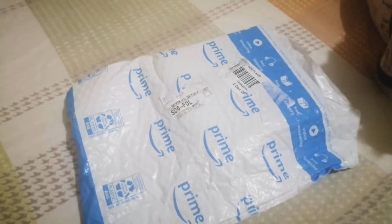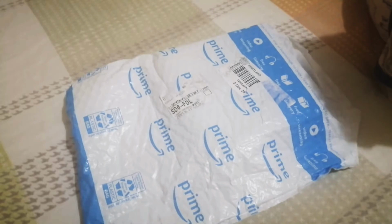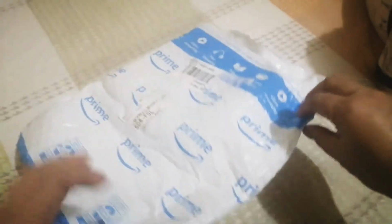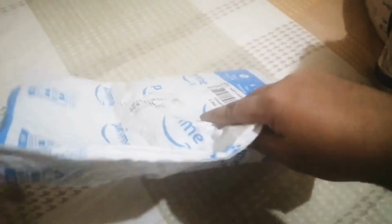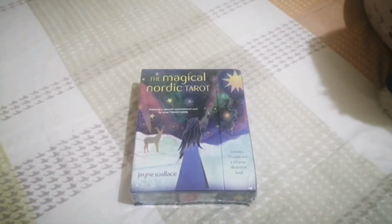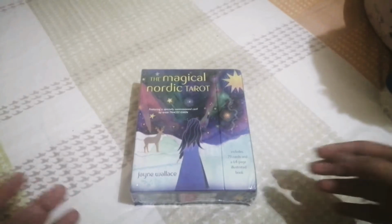So today we're going to do an unboxing of a new tarot deck, and I bought this one from Amazon. This is the Magical Nordic Tarot, and this is by Jayne Wallace.